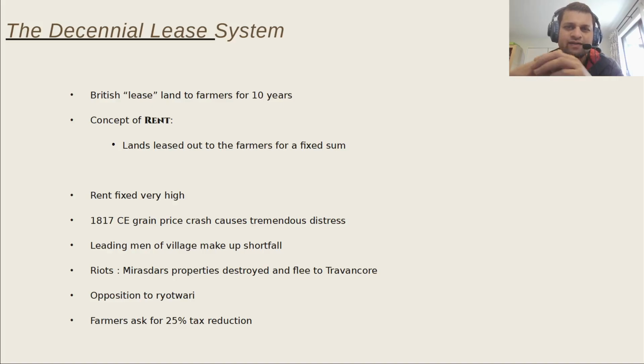But once the screws were tightened, what was done was that the leading men of the village, so the village headmen or the rich men of the village or the really prosperous farmers, were made responsible for any shortfall in revenues. So if the village was supposed to collect 1 lakh rupees in revenue, and there was a shortfall of say 40,000 rupees, so they were only able to collect 60,000 rupees, then the 40,000 rupees shortfall had to be made up by the leading men of the village.